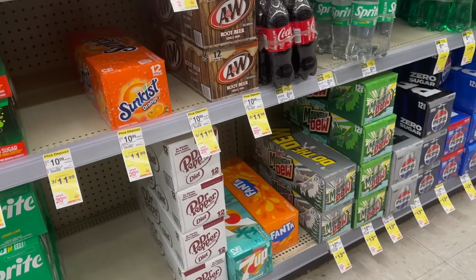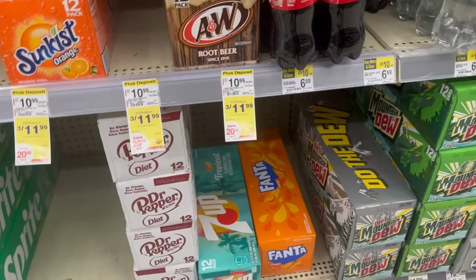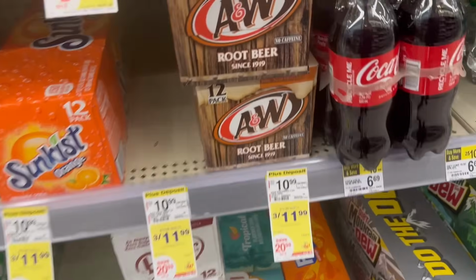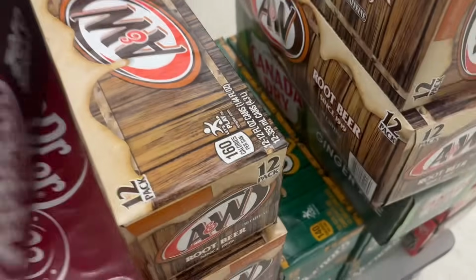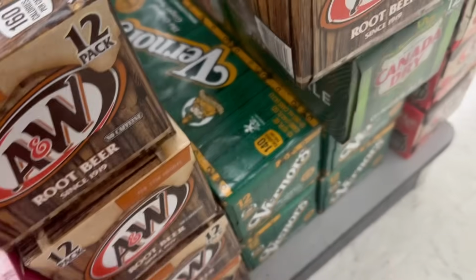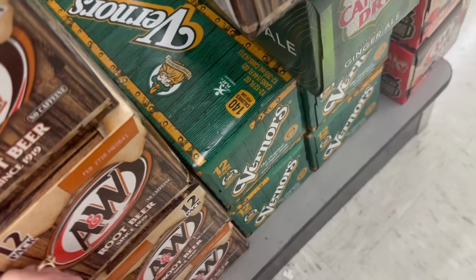And now I have this promotion, so I'm going to earn a little bit of extra Walgreens cash. So the first deal I wanted to do was we've got certain pop on sale, 3 for $11.99, which is an awesome price for 12 packs of pop. It includes like the A&W, the Dr Pepper, Canada Dry, that type of pop. So anyways, I'm going to go ahead and grab 3 12 packs for $11.99.